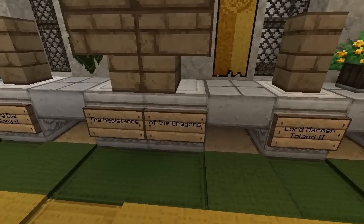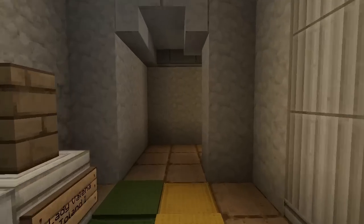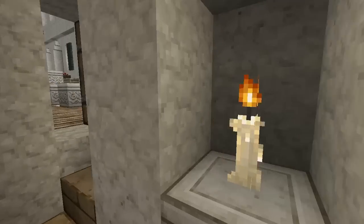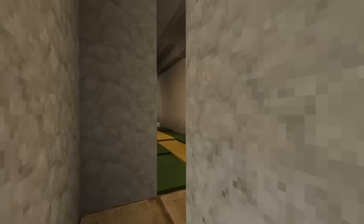Here we go. The Resistance of the Dragons. These must be the guys that fought off the Targaryens over the years after their initial conquest. Right, so stairs. Let's head up these stairs. What do we got here? Out on the walls again. We don't want that. We want to keep going up.